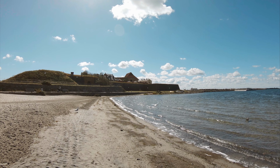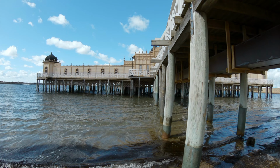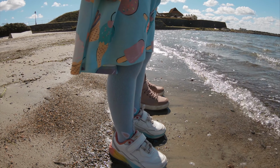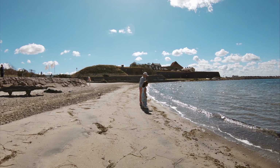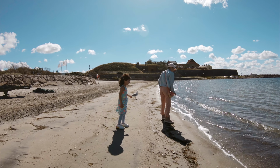A clear blue sunny day is exactly what you need to be on this beautiful beach. The kids had a real fun time on the beach playing with the waves and chasing away the seagulls.